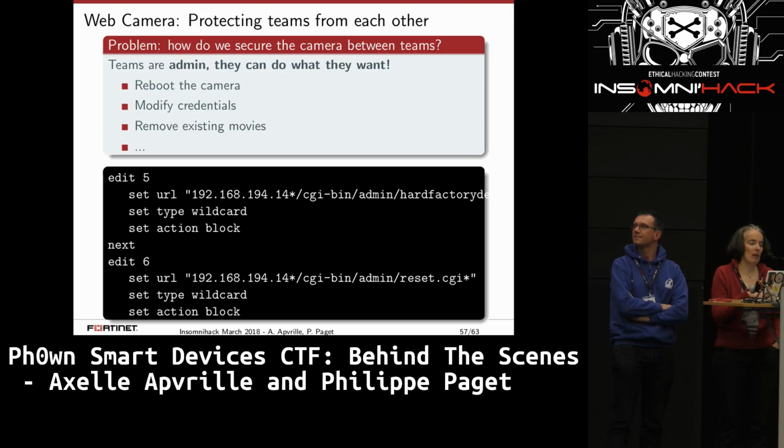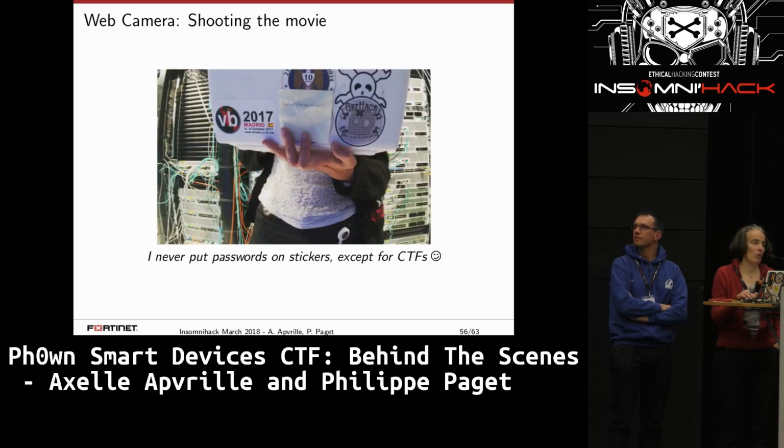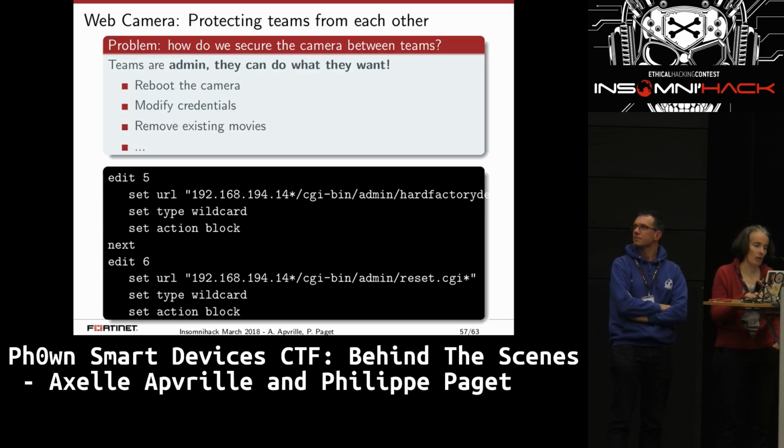Well, so what people had to do is log in on the camera and search a little bit on the web interface, notice this movie, and get the flag there. Not too difficult. The problem is that once they log on the camera, they are admin on the camera. And I'm sure you would have had plenty of nasty ideas. Can I reboot the camera? Can I change the credentials? Can I remove the movie?